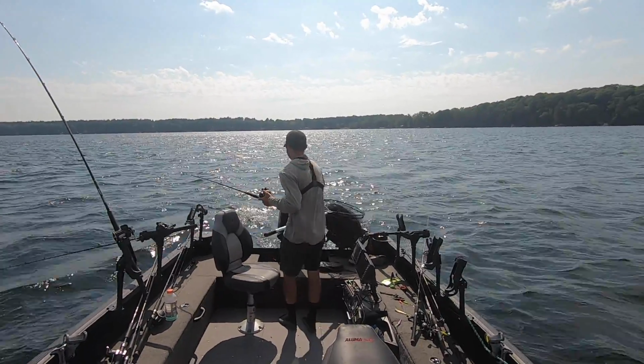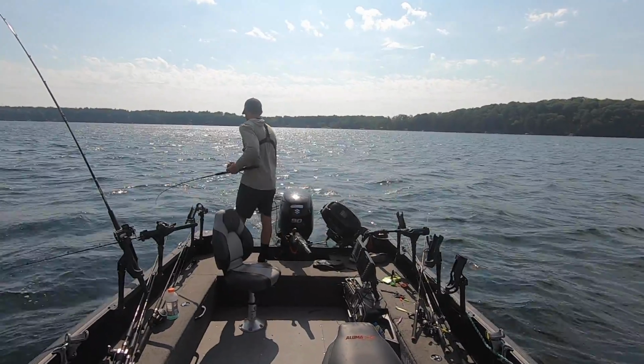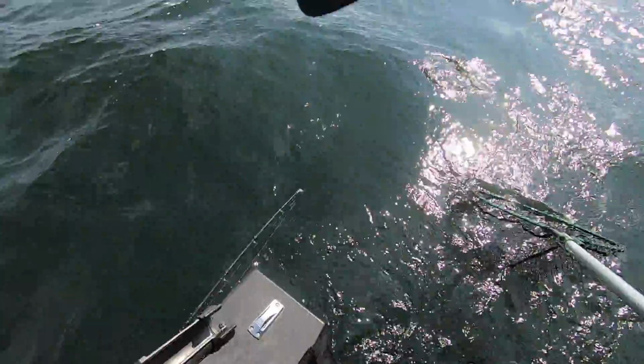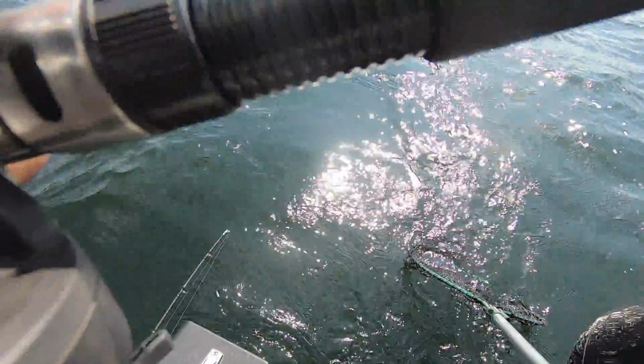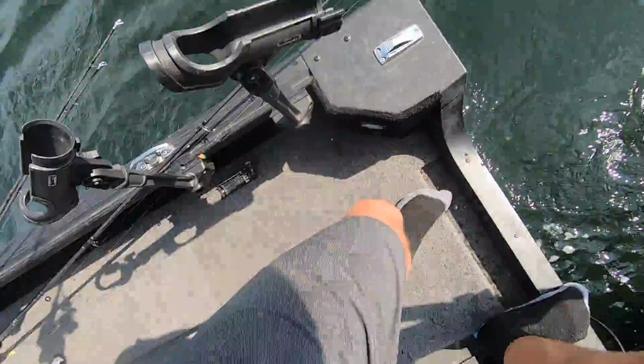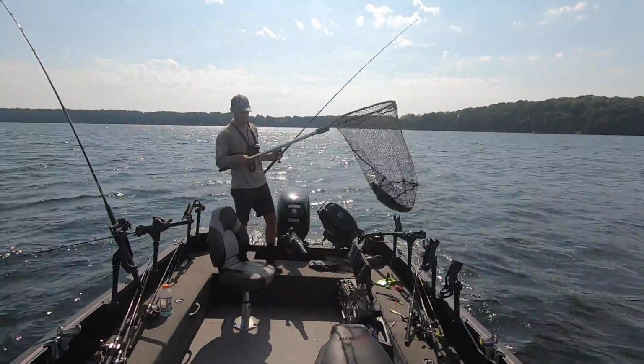Oh, he's angry right at the boat all of a sudden. Here, buddy. Jeez, they are fighting in there. Oh my gosh, I wish I had somebody with me. There we go. He's not quite 19, he's a chunky 18-incher though.